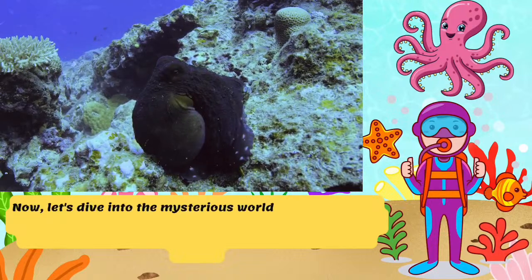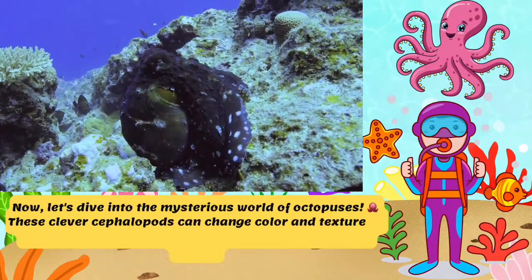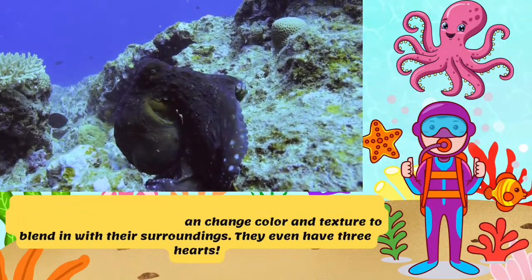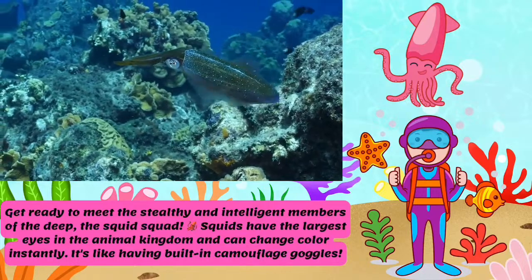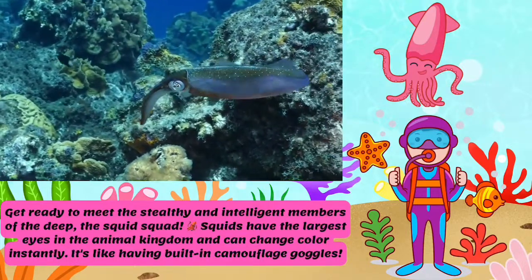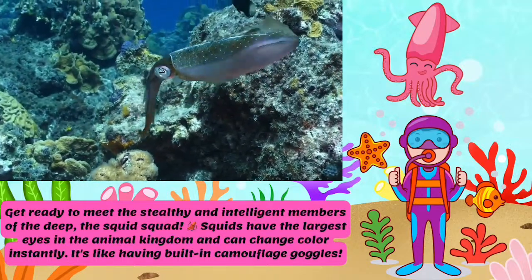Now, let's dive into the mysterious world of octopuses. These clever cephalopods can change color and texture to blend in with their surroundings. They even have three hearts. Get ready to meet the stealthy and intelligent members of the deep, the Squid Squad. Squids have the largest eyes in the animal kingdom and can change color instantly. It's like having built-in camouflage goggles.